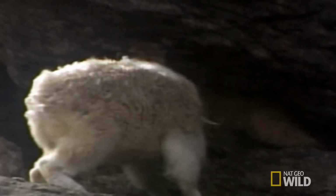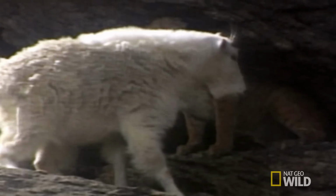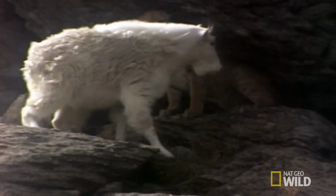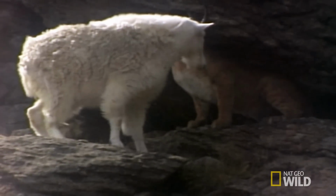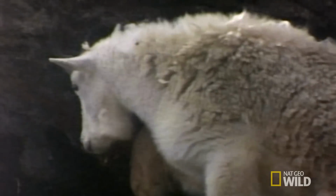Backed into a corner. Her rear is protected, but she's trapped. On surer ground, the goat goes all out for victory. It's a slugfest.